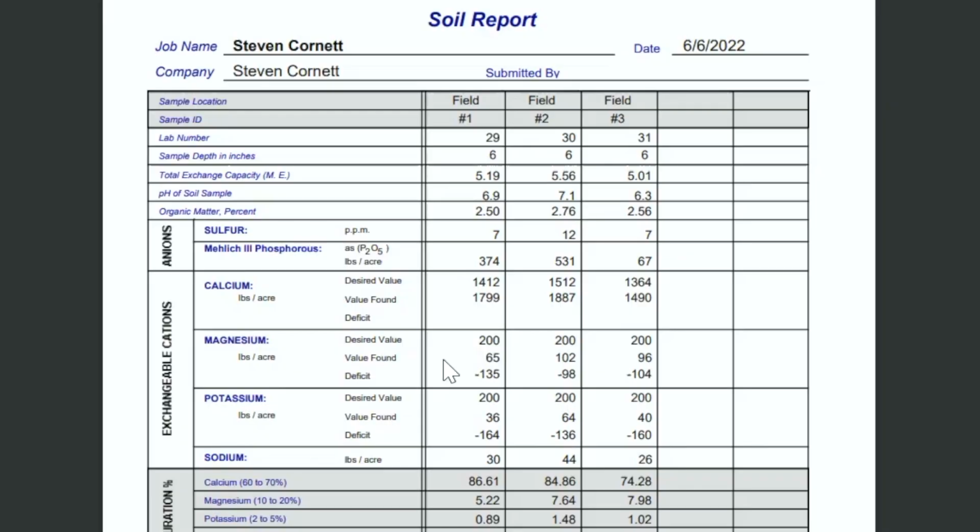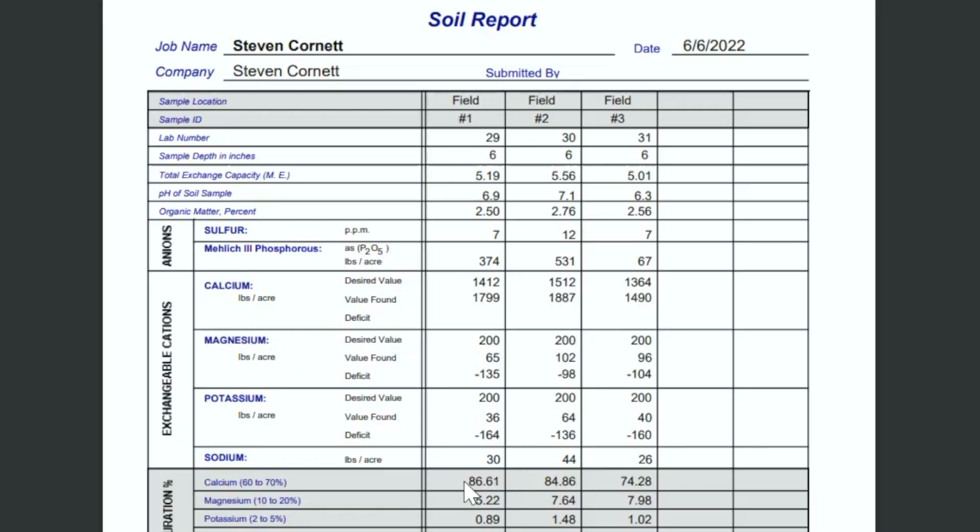Next thing we're looking at here is magnesium. So for magnesium, you're a little bit low. So we're looking at a ratio here of calcium to magnesium, right? We'd like to see calcium in terms of base saturation between 60 and 70%, and we'd like to see magnesium between 10 and 20. This ratio helps with that electrical charge that helps plants grow. So when we're out of ratio, we'll start to see issues. Because you're higher than we're aiming for on calcium, that can cause some issues, and because you're lower than we're aiming for on magnesium, that can cause some issues as well. And then looking at potassium here, you're low also.